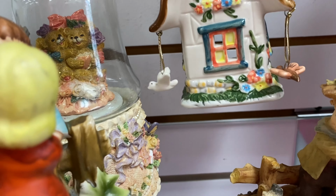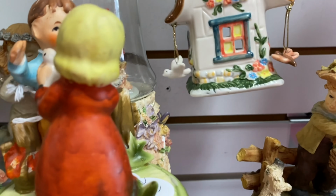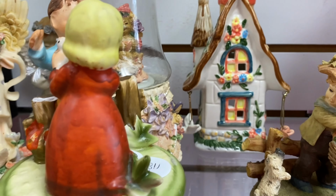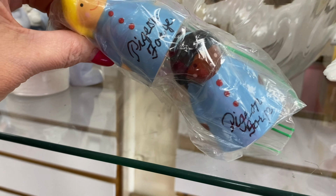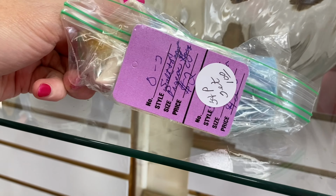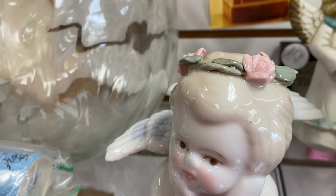And I love this little candle, like tea light holder. That was so cute. Even though it was made in China, I love the little birds hanging off of the house. Some Pigeon Forge salt and pepper shakers that look like they were in somebody's booth before they ended up in this thrift shop.